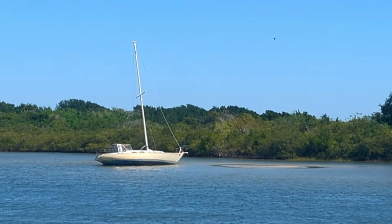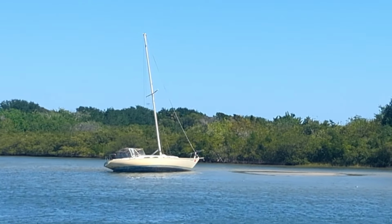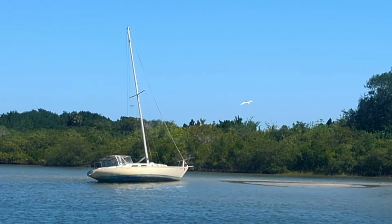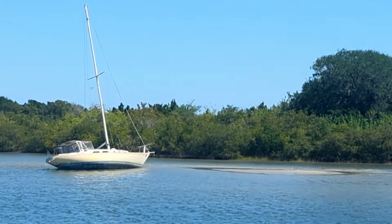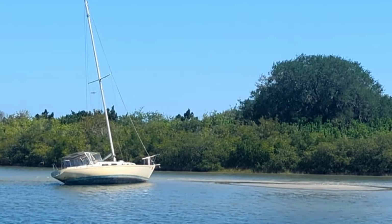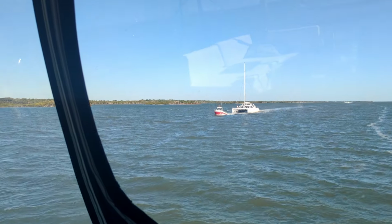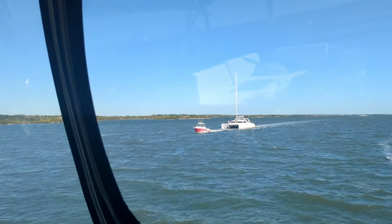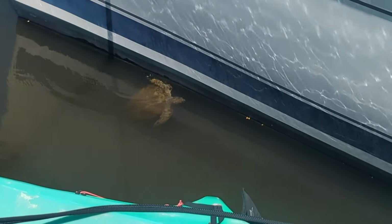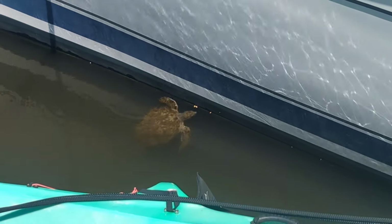Coming into New Smyrna. Big boat, nice boat. Once we got to the marina in Daytona, we got a nice greeting from some locals who wanted to give us a free hull cleaning.